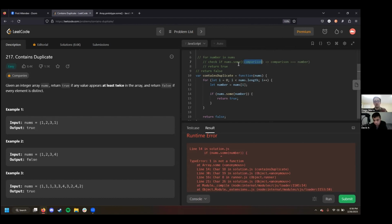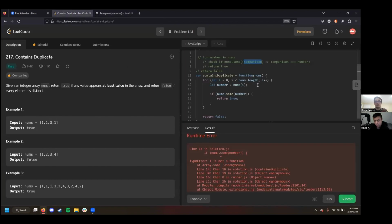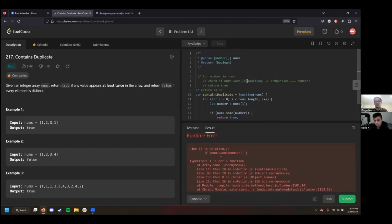Comparison is supposed to represent, if we go here, it's checking each element and running it against this. So we call sum even down here, and it's going to compare each element. So 1 mod 2 should be 1. Element 2 mod 2 is going to be 0, and so on. It's going to return true because we have 2 even elements in the array. But in our case, we're just checking if the current item in the array we're indexing through is equal to our number in here. Does that make sense? Yeah.